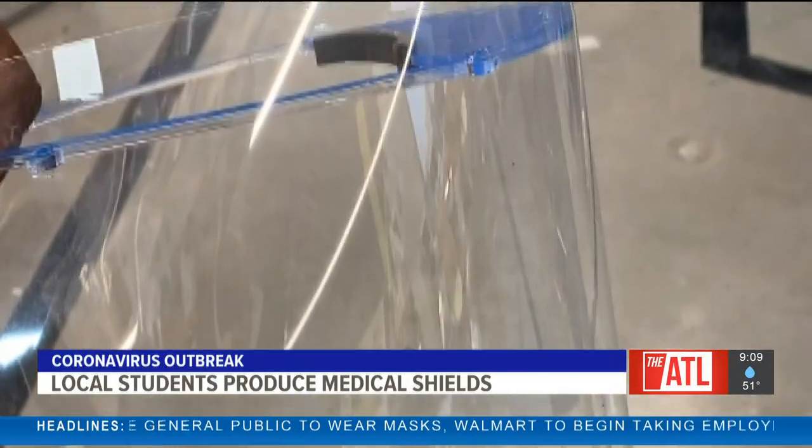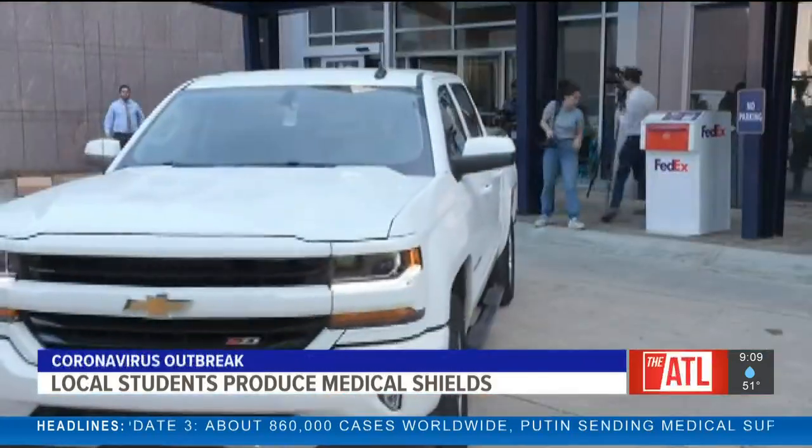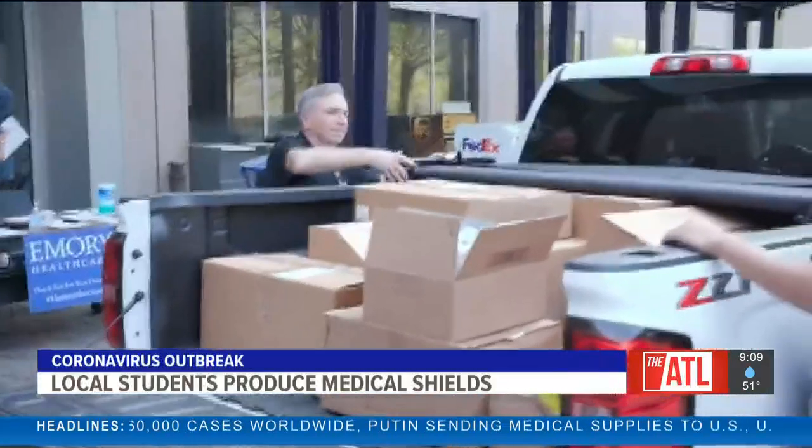It had to be just right, but it had to be done fast. When a physician comes to you and says, every hour that we don't have these, someone is at risk of dying, it really compels you to move faster and move faster than you thought you could. They've now made their first deliveries to Emory Hospital.